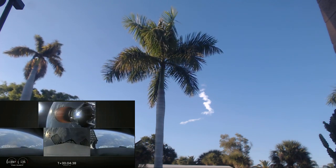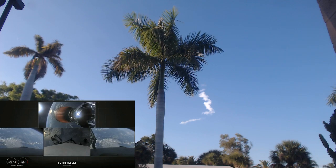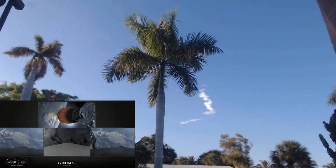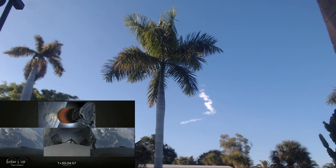And as you guys have noticed, the grid fins have deployed on the side boosters as well as the center core. Those work to help guide the boosters back to a nice targeted soft landing. Let's see those heading home right now.